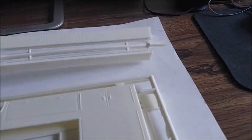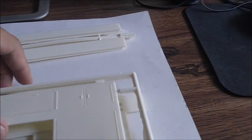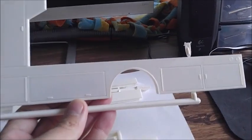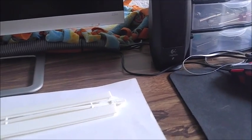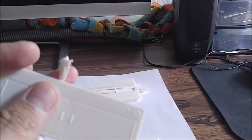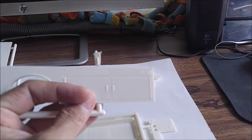Always test fit your parts before gluing them on. Here's the one side of your ramp. Again, you can open up all these doors if you want to, make your storage and stuff like that, and then go online and buy your stuff that you need for drag racing and stuff. Now, these need to be clipped off and cleaned and everything like that.